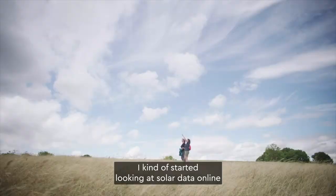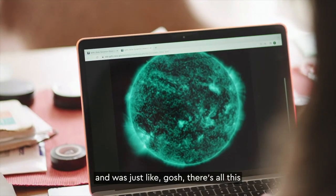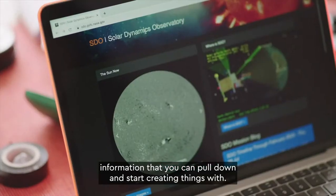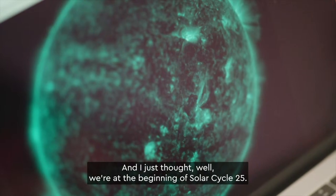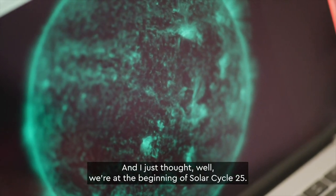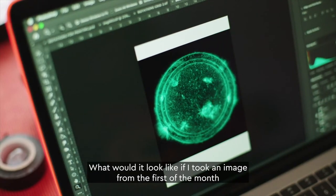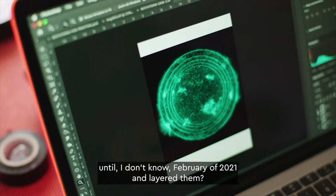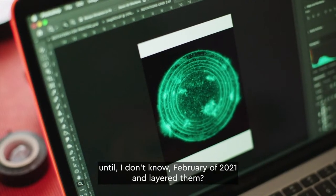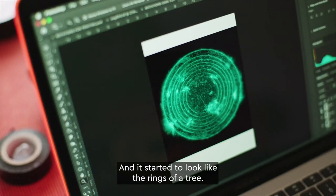I started looking at solar data online and was just like, gosh, there's all this information that you can pull down and start creating things with. And I just thought, well, we're at the beginning of solar cycle 25. What would it look like if I took an image from the first of the month until, I don't know, February of 2021, and laid them out? How would that look? And it started to look like the rings of a tree.